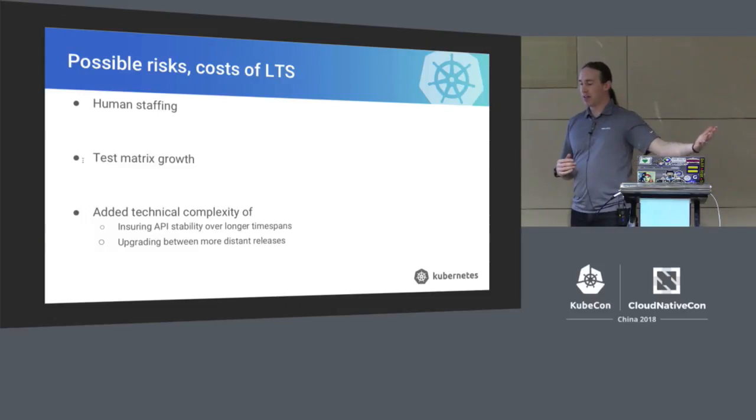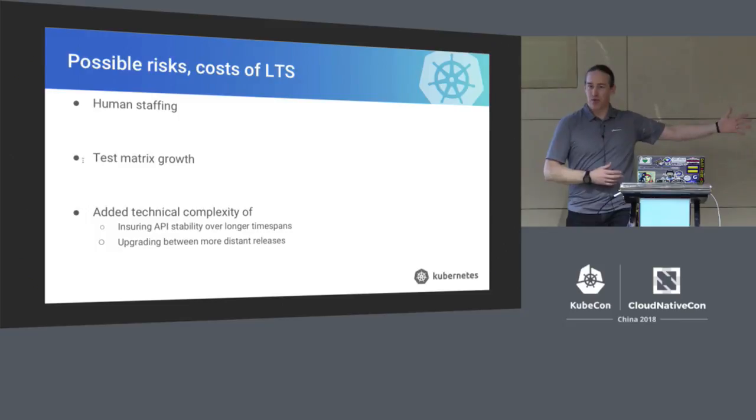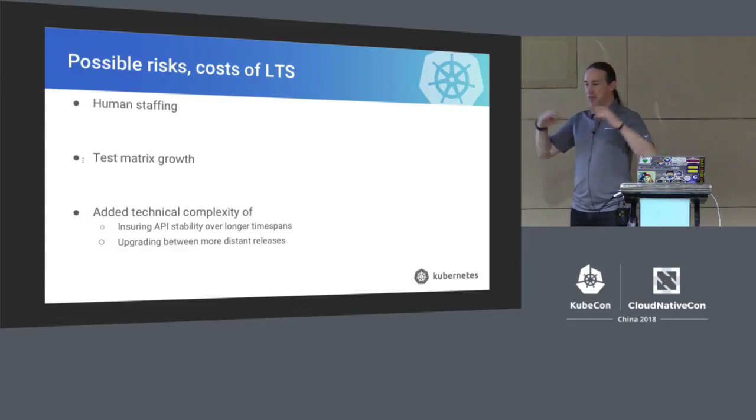If we add something like LTS, and maybe we do 1 LTS every year and support it for 2 or 3 years, that means instead of 3 things to test and manage and staff for a short amount of time, we maybe have 6 things to manage and staff for a long time. And that comes at a cost. We need more people involved. And then testing becomes more complex.